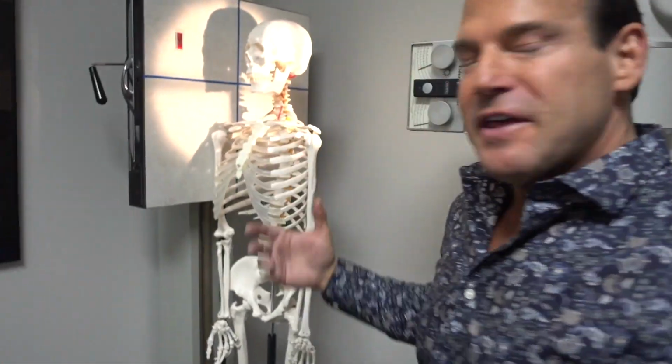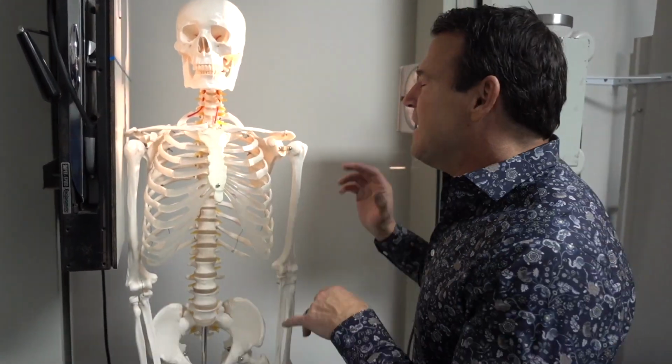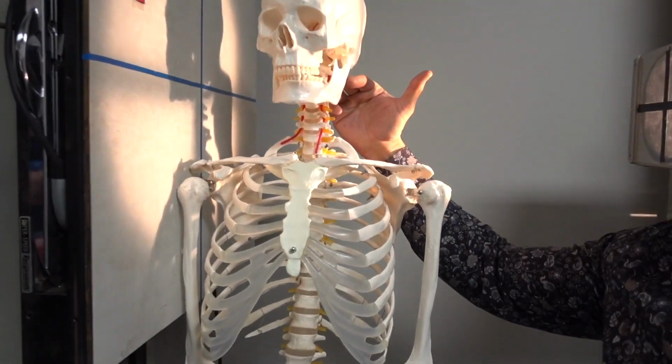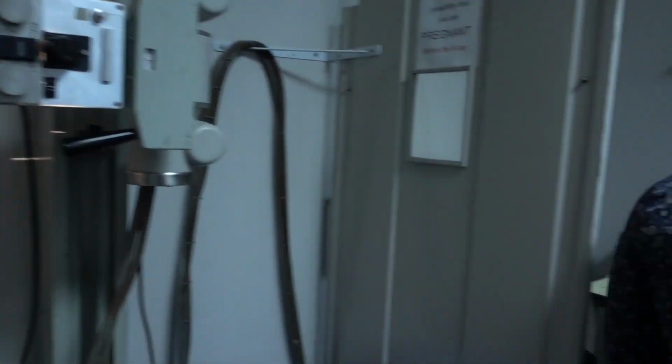We're gonna be taking a picture of Mr. Bones right here. He's actually 122 years old. I know he looks a little emaciated, but that's okay after 122, that's normal. So what we're gonna do here, we're gonna take a picture of the cervical spine, which is right here. There's 7 vertebrae in the neck. The x-ray beam is going through right here, so watch this, guys. So we're gonna come over here.